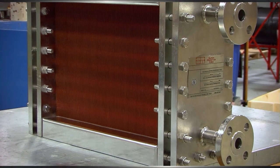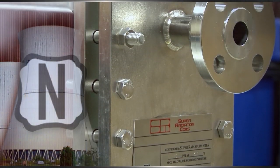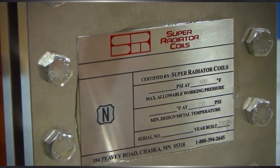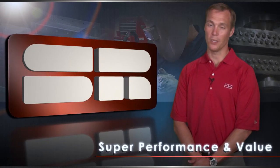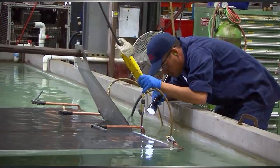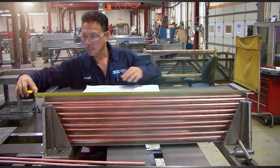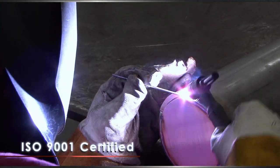In addition, Super Radiator is one of only three manufacturers in the world to earn an N stamp to produce safety-related coils for nuclear power plants. Every industry has its leaders and its super leaders. At Super Radiator, we're able to sustain our leadership because we know our niche, namely producing the best heat exchanger coils available. We've been doing it since 1928. And we're ISO 9001 certified.